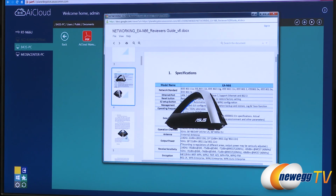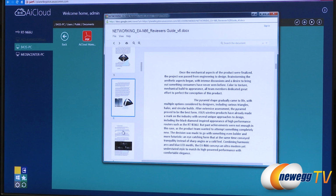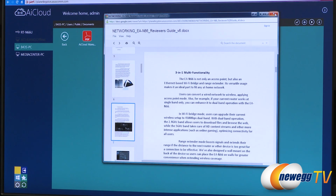And the great thing about that is you have that flexibility of having this content available to you on any platform, because this is a web-enabled service. So whether you're on a notebook, a tablet, or a smartphone, you have this available to you. Now, we'll be showing in a little bit what it might look like on a smartphone, where we have an actual application that allows you to work with our AI cloud services a little bit more easily, but very easy in terms of sharing.